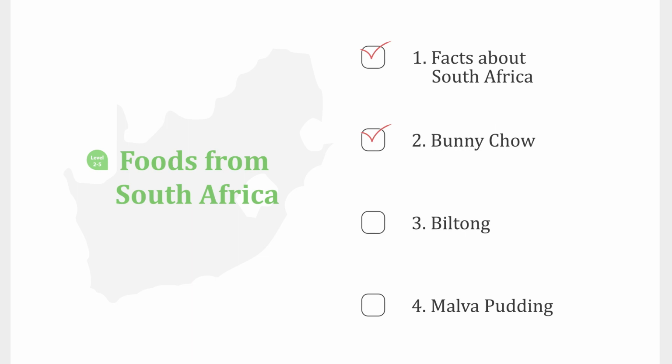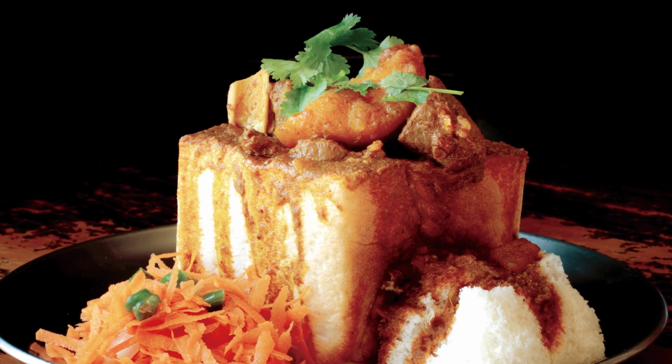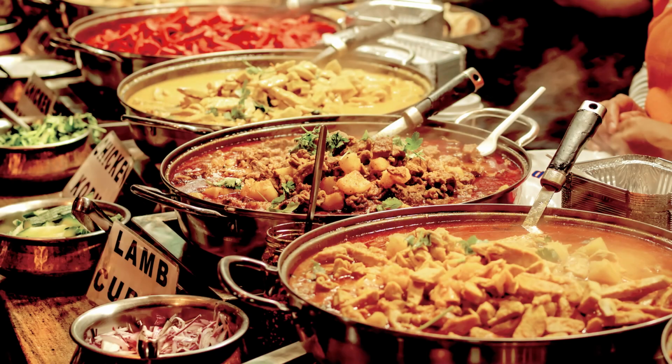Bunny chow. Bunny chow is a type of fast food. The name sounds funny, but it is just a loaf of white bread that is filled with curry.